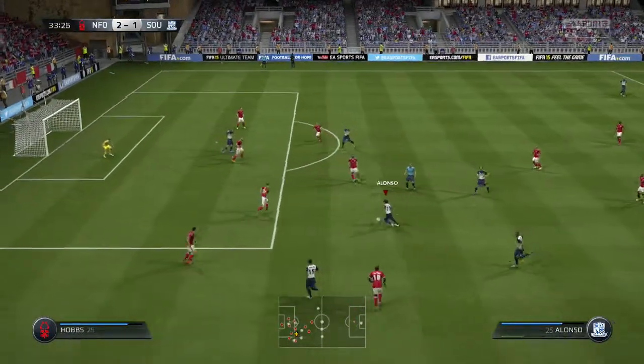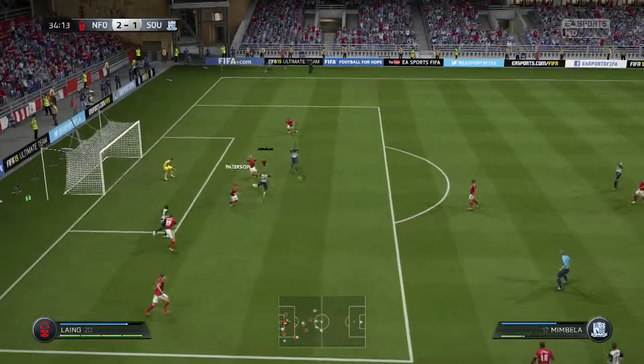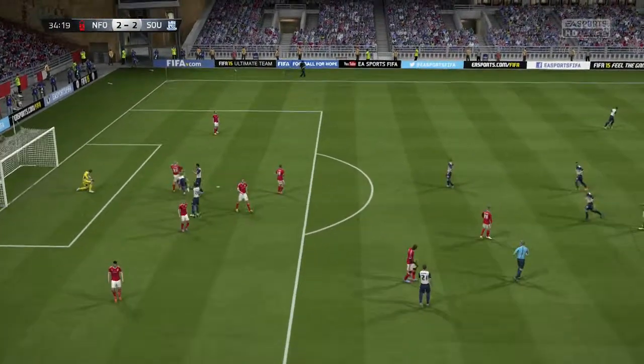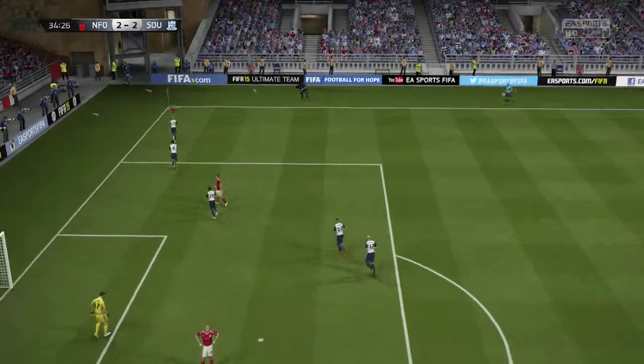Look inside. Here's Alonso. Looks to get around his man. Bundles his way into the box. He has done. Oh, get them in, Bella. He slides in and he's put it in the goal. It's terrible defending. He looked like he had a little bit of a spasm. And Mbella capitalises brilliantly and toe pokes it into the goal. We're back at 2-2 and it's only the 35th minute.